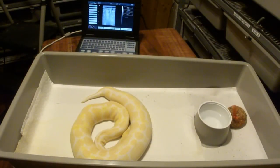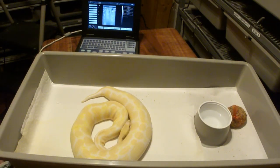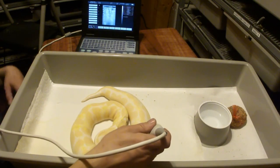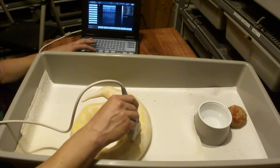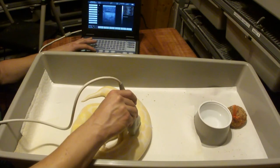So this is my albino het pied, and this is another one I really hope goes, because if she goes, I bred her with my albino pied, so I'll get more albino pied. These will be some pretty high-end snakes if she actually goes. It does look like she's going to, hopefully. We'll see here.